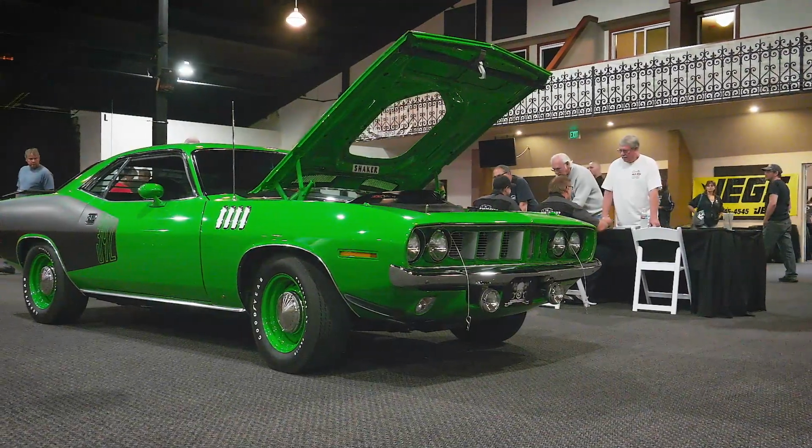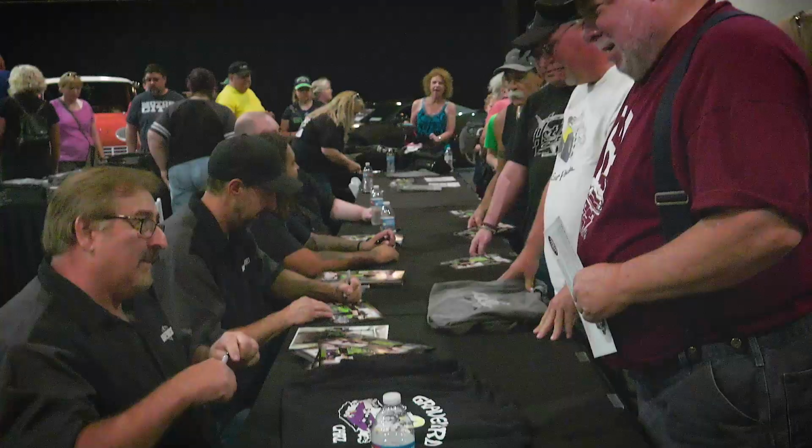We took the SEMA car this year from 2016. Everybody loved it. It was a big hit. Tons of fans, tons of pictures, tons of autographs. Nice dinners, and it was just an amazing time, and can't wait to go back next year.